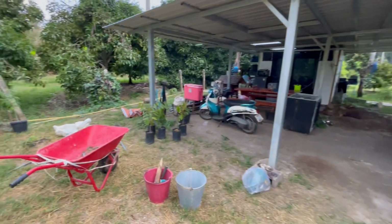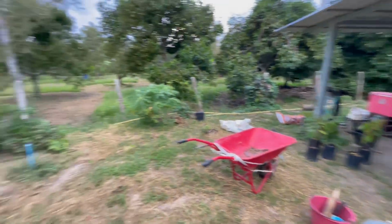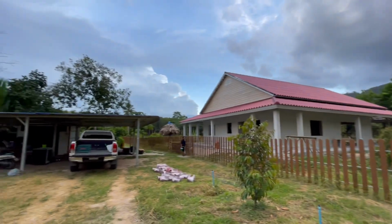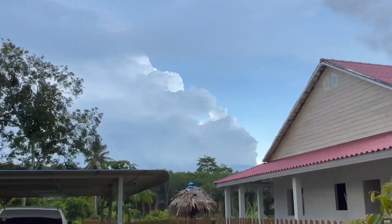So I've got 7 trees in. There's 5 left for tomorrow. It has just started raining a little bit. So yeah, there are definitely some funny old clouds around at the moment.